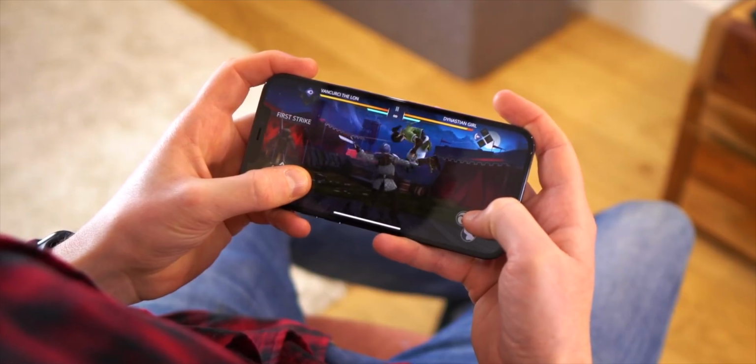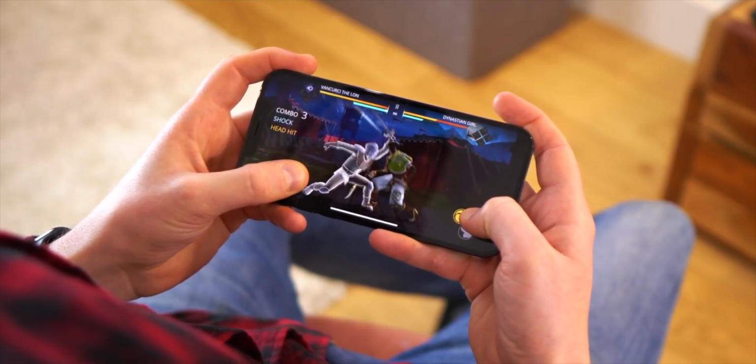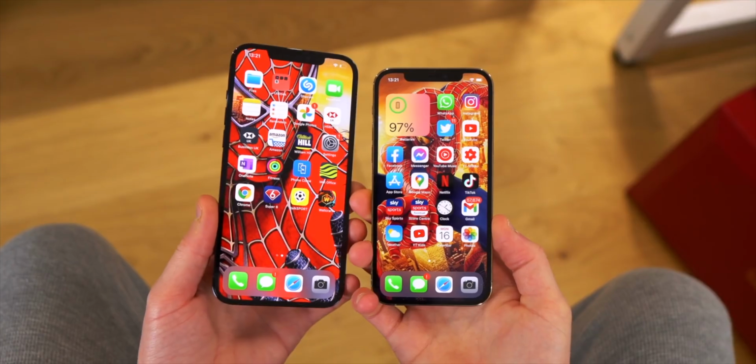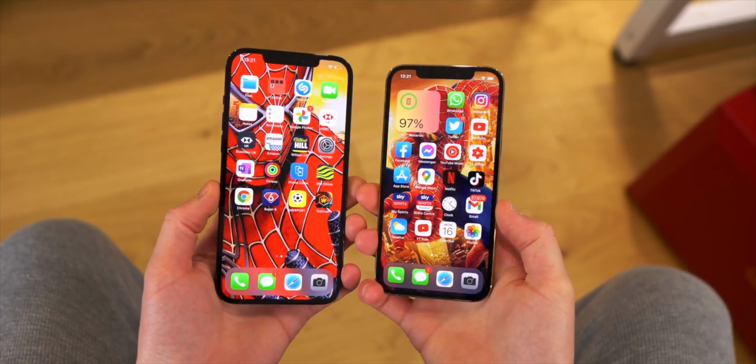One thing it does outperform the Pro on is battery, of course, but if you want a great battery on an iPhone, I would just personally go with the iPhone 11 Pro Max, which actually has a better battery than the 12 Pro Max. Confusing, but for me, the size of the Pro outweighs the extra battery on the Pro Max, and yeah.